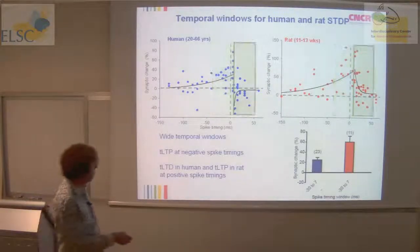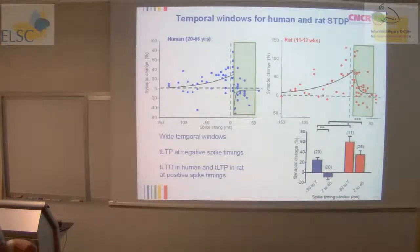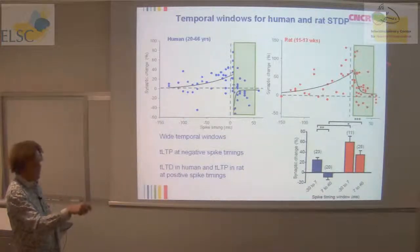Let me show you that. When you quantify minus 30 to plus 7, and when you quantify plus 7 to plus 40, you just average all the points. Here you see that in the humans you get a small LTD, whereas in the rodents you get an increase in synapse strength. And in the other window, from minus 30 to plus 7, you get the LTP. So apparently this wide window for LTP is not unique to humans. That's also happening in adult rodents.